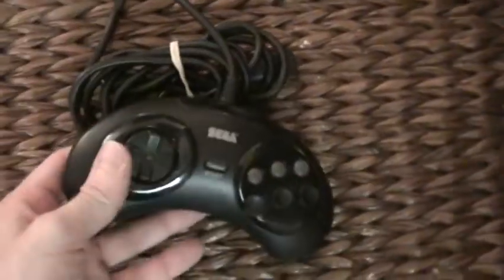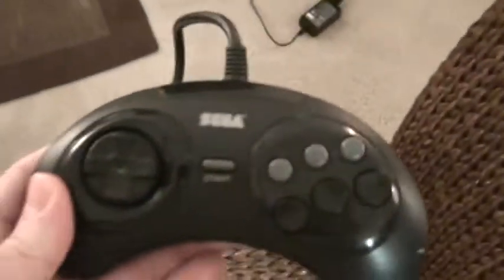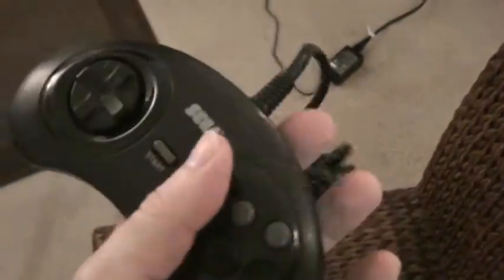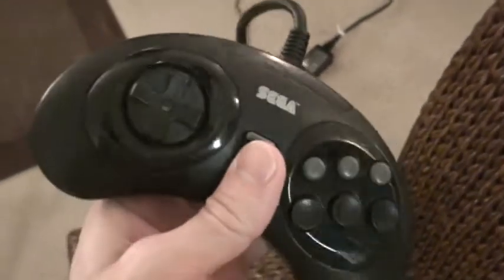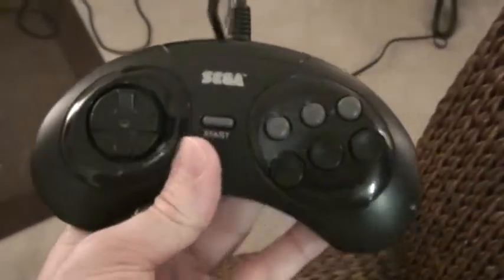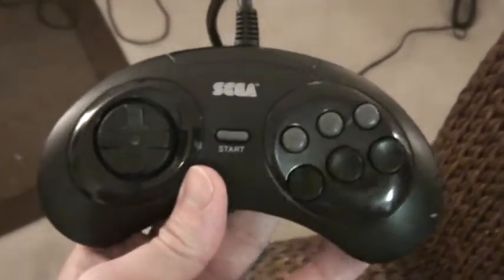Anyway, at Game Plus, I was able to pick up a Sega Genesis 6-button pad, which I purchased one off eBay, but it turns out it was a Blockbuster Video 3-button pad with turbo options, and it's terrible. And if you see those going on eBay, stay away.